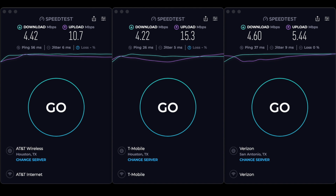All right, it's time for the Leisure World Cellular Service Report. Well, this one's really close, folks. In the lead, we got Verizon at 4.6 megabits per second down and 5.44 megabits per second up. Meanwhile, AT&T is at 4.42 megabits per second down and 10.7 megabits per second up. And then we have T-Mobile, still a very close race, at 4.22 megabits per second down and 15.3 megabits per second up.